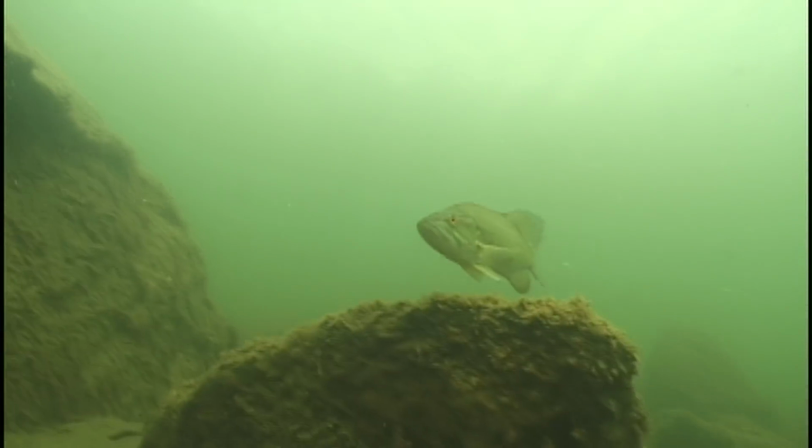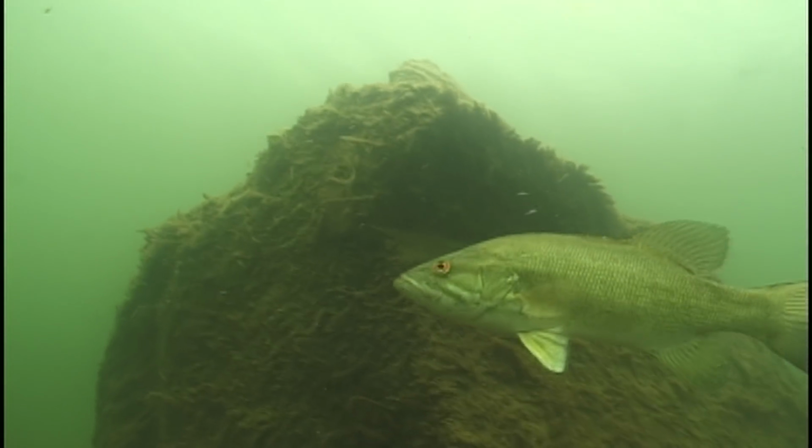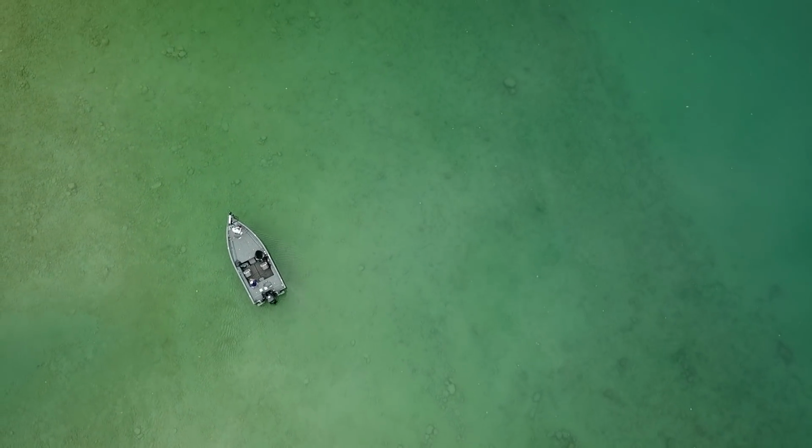Great big boulders, that's the key spots where the fish are going to move in. When they move up onto this flat, that's exactly where that fish is going to be sitting. When I work back through here, I'll just cast right to those coordinates.